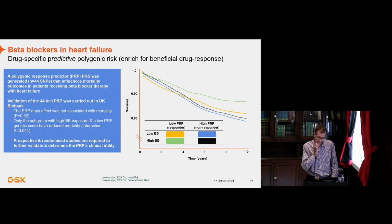So this is some work, it's retrospective, we'll have to see where it goes. I think 44 SNPs have been identified, made into a sort of polygenic response predictor score, which interacts with beta blocker exposure in patients with heart failure in order to influence mortality. And the suggestion is that it's only those who both receive beta blockade, at a suitable dose, and have a score below a set threshold that have improved survival, whereas the other three groups, either those who don't receive beta blockade or do but have a higher level of this genetic score, all appear to track and have the same sort of degree of worse survival.